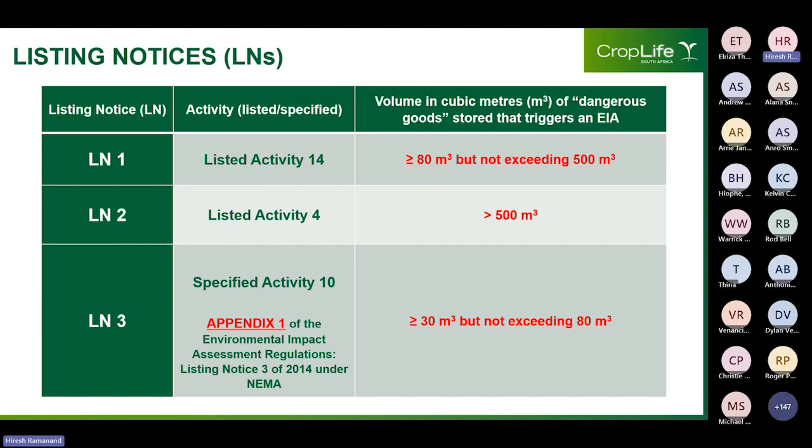Where the volume of pesticides with UN numbers stored in containers is 30 cubic meters or more within a specified sensitive geographical zone, for example, on the border of a nature reserve, then an EIA will be required. And importantly, note that in such zones, storage of dangerous goods must not exceed 80 cubic meters.